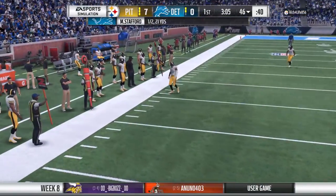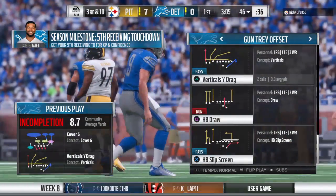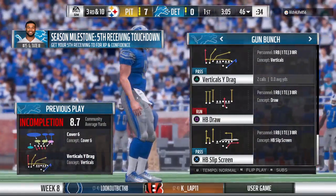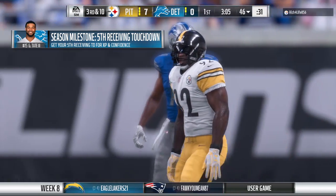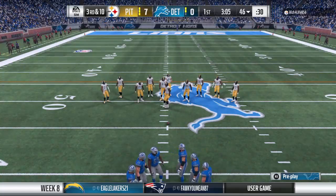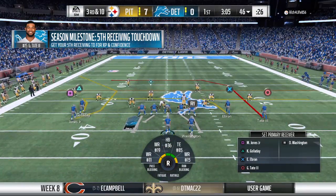And he rifles one incomplete. Let's face it, perfection is something we all chase, whether it's playing this game or whatever we do. Hard to attain, but that's what they were searching for as that pass goes incomplete. The Steelers insert their nickel defense on third down. Yeah, they add a DB.